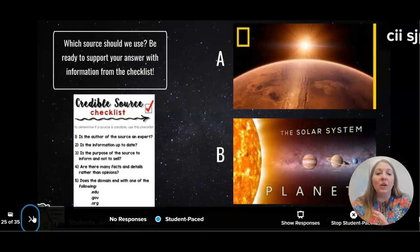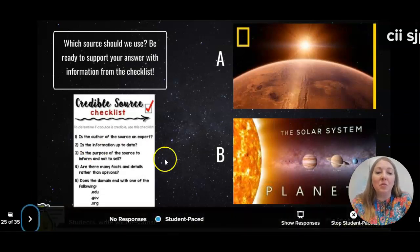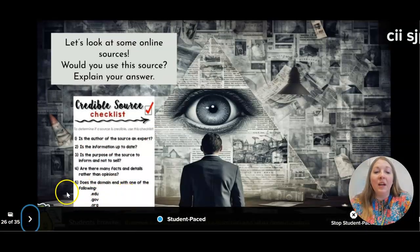Now it's having you look at that same source, the source number 1, and another source, and having you compare those two to see which one you would use, which one is more credible out of these 2 sources. And you're going to do the same thing. And then the next couple of slides, what you're going to do is basically read the sources themselves, and you're going to go over and look for this information.